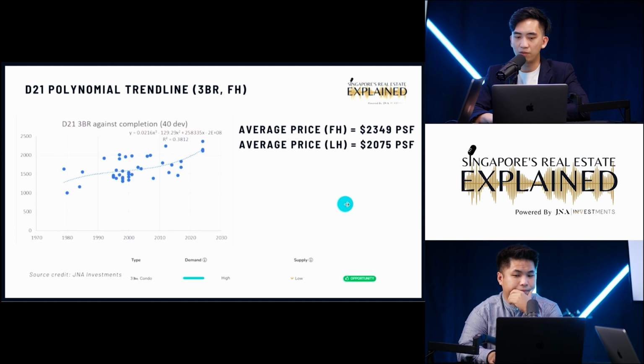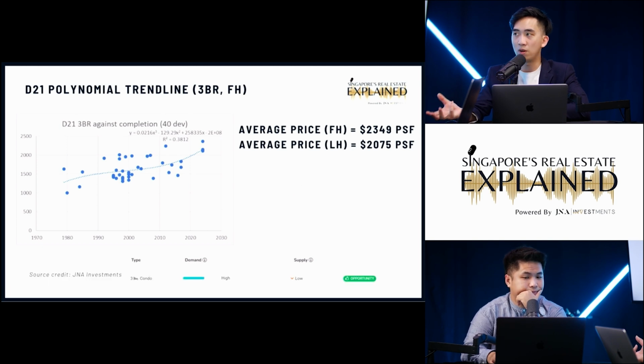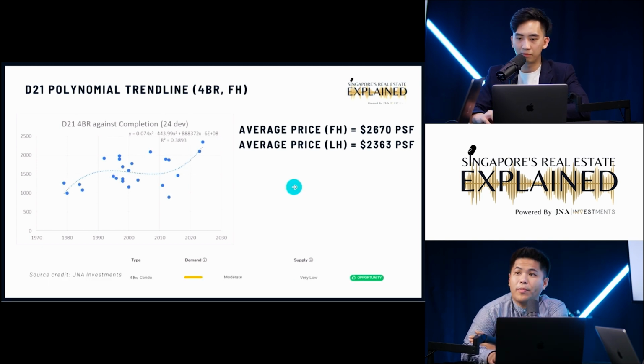But one thing to think about is supply is low compared to demand. So it has opportunity in terms of exit later on. But not many people want to sell, especially with good schools. That's right. So let's go on to the 4-bedroom, very low supply that we are seeing over here, with moderate demand.